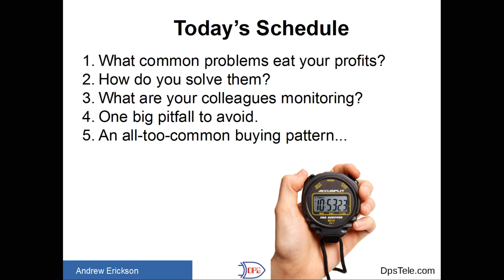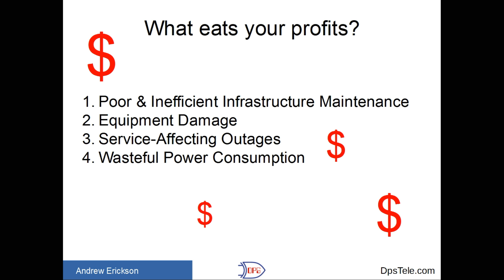And then the fifth thing, I'll leave you with an all too common buying pattern that DPS and probably other vendors in our space see, that you don't want to have happen to you. It's a human psychology thing. We understand why it happens, but if you can avoid it, you'll really be ahead of the game. All right, let's dive right in.